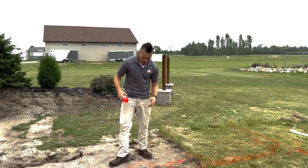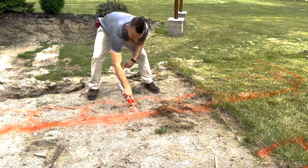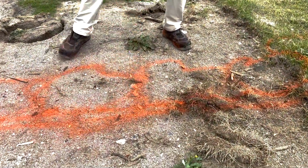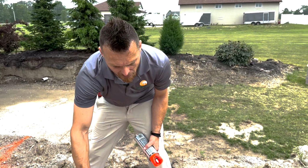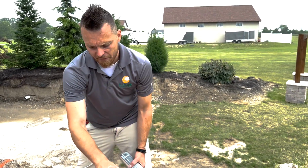Today, it's all about marking. Over here, John, we're gonna have a natural boulder edge that's gonna intersect into the pavers to where it's not gonna be a straight line. It's gonna look like we carved the patio around each and every boulder here.